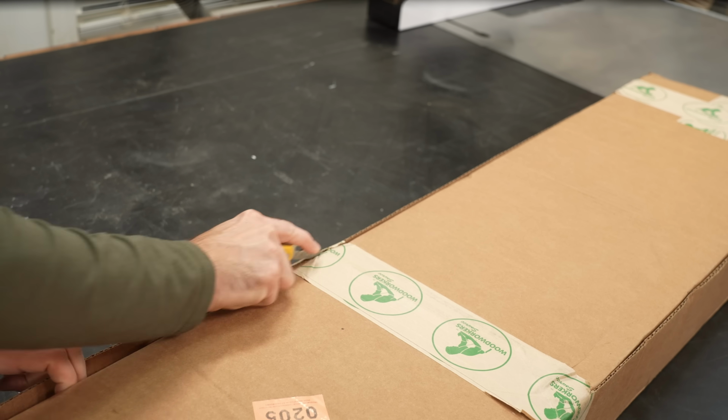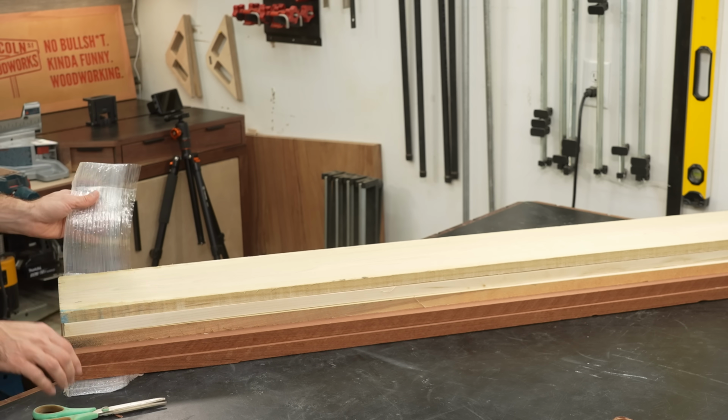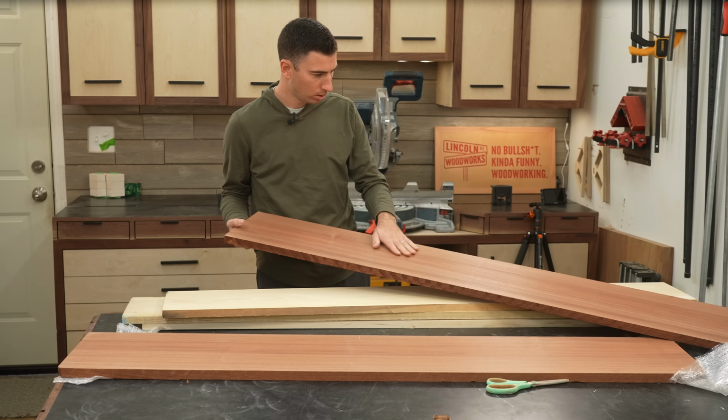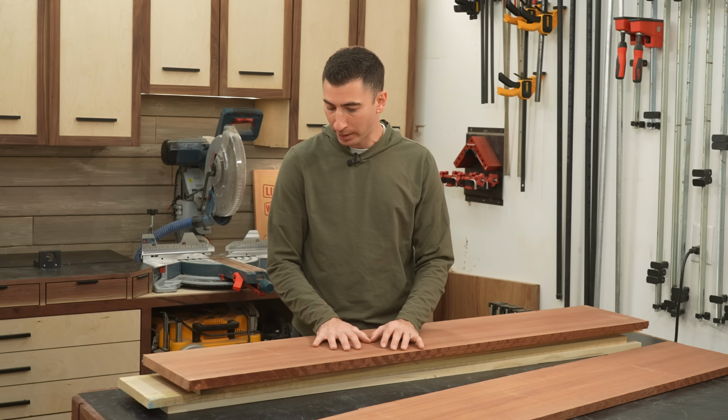It took 11 days, by the way, but let's crack this box open together and see what we got. At first glance, quality looks really good, and I asked for boards that were at least 48 inches long and no more than 60, and seems like they nailed it. So you're not gonna get any complaints or demerits from me.